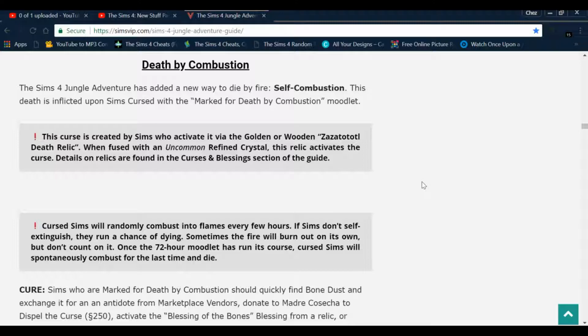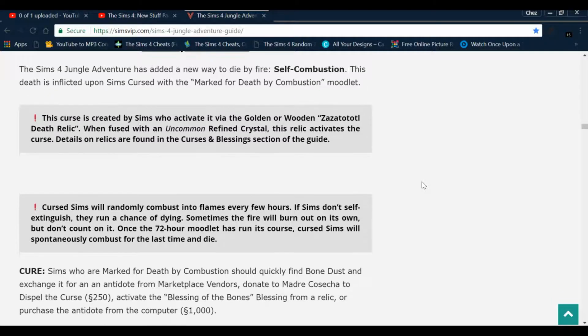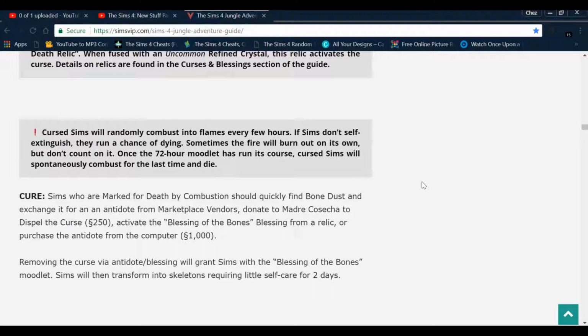But it says, this is a death inflicted by a Sims curse with mark for death by combustion. This curse is created by a Sim who activates the golden or wooden Zazatotl death relic. And there's relics with actual pictures of the relics down below, so you can know which one's which, and I'll show you that in a little bit. So it says, when fused with an uncommon refined crystal, this relic activates the curse. Cursed Sims will randomly combust into flames every few hours. If Sims don't self-extinguish, they have a chance of dying.